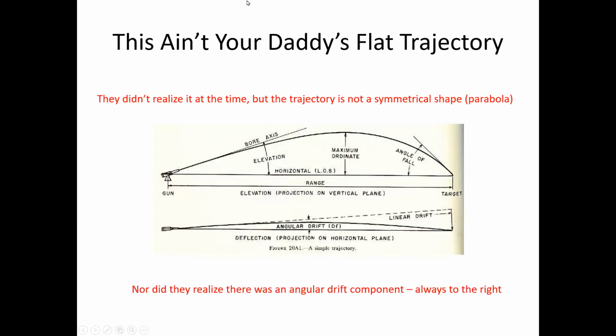Okay, and the other thing is that this is actually a parabola, not a portion of a circle, so that as the shell starts to slow down, it drops a little more precipitously. The angle of the fall is greater than the angle of departure out the barrel. And then if you're looking down, this is looking from the side. When you're looking this way, they began to notice angular drift off to the right in the northern hemisphere. They didn't realize that it was unique to the northern hemisphere because it's to the left south of the equator. But this is the Coriolis effect from the rotation of the Earth.